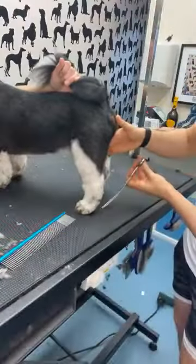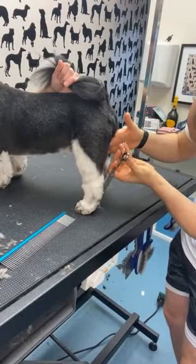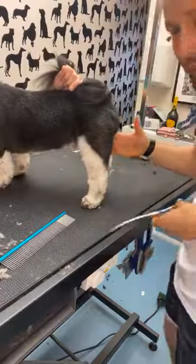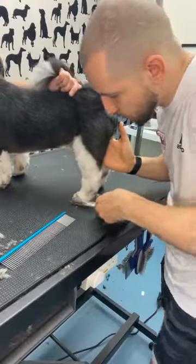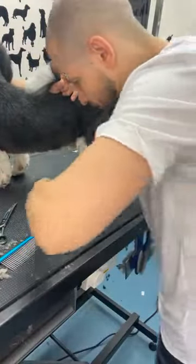So you see here, I bend it a little bit, so I lift. And then from there, I always go from the back into my wall. And then I just cut the corners. If you don't want to cut the corners with a straight scissor, you can use a thin scissor. I have a curved thin scissor.